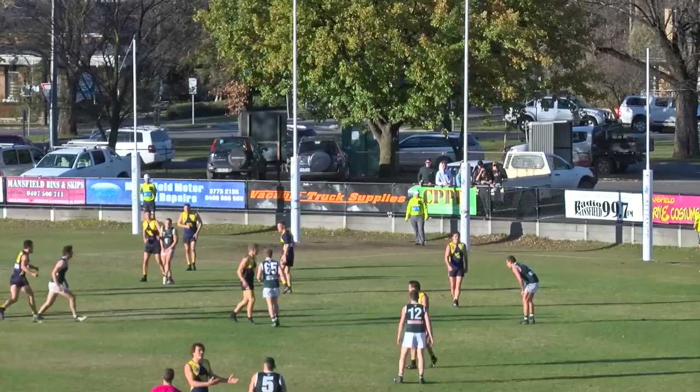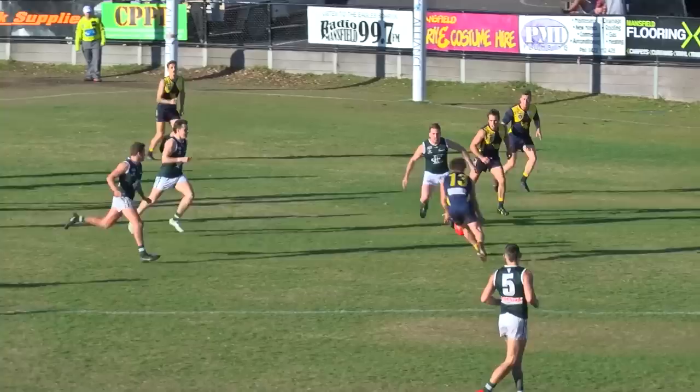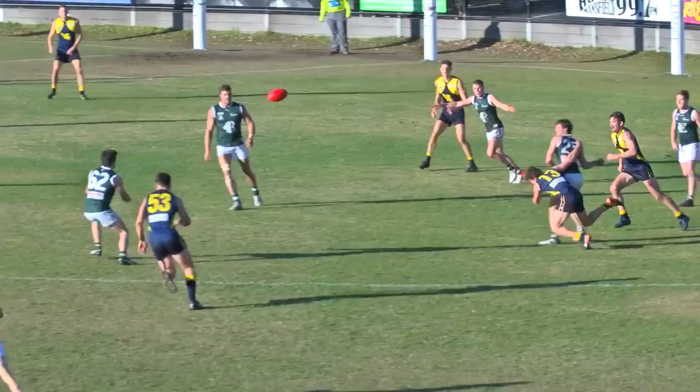Boundary umpire. Boundary umpire issuing a few instructions there too, so I'm not sure what all that's about. Throw in comes back in, taking clean possession out of the ruck is Allen, but Mansfield have got the ball now. They go out looking for Breakers, and ball bouncing around at half forward, left foot kick comes into the goal square, but Lockie Williams marks for Mansfield.